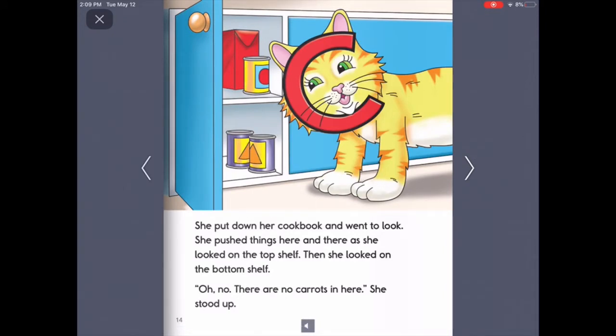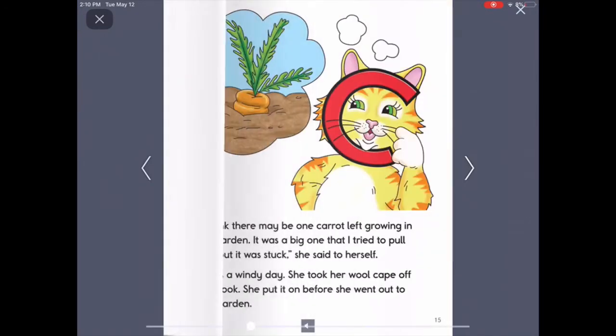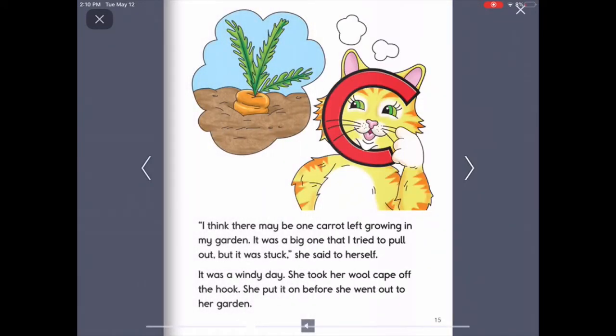She pushed things here and there as she looked on the top shelf. Then she looked on the bottom shelf. "Oh no, there are no carrots in here." She stood up. "I think there may be one carrot left growing in my garden. It was a big one that I tried to pull out, but it was stuck," she said to herself.